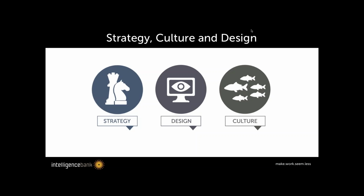When we think about what makes up a brand and what should be included in our brand guidelines, it's not just about white space around the logo or the color palette, but rather what the brand strategy is, and how design can really affect the culture of the organization. So we think of it in three parts: strategy, design, and culture.